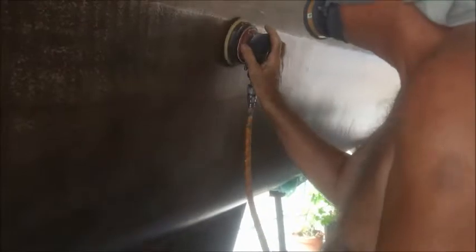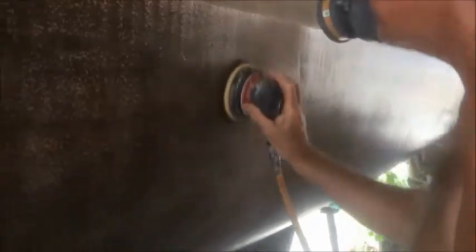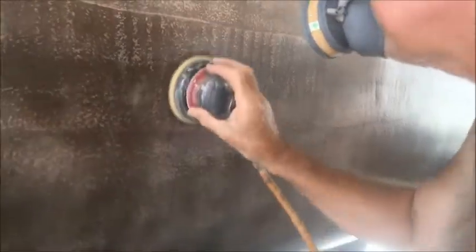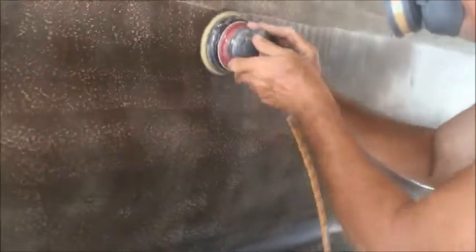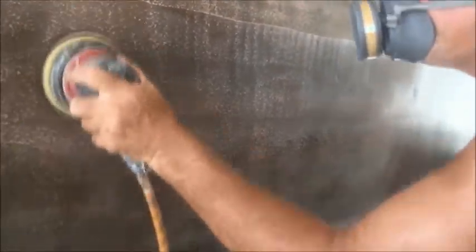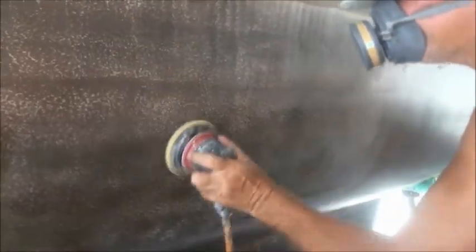So once the copper coat that was painted on where the stands were had time to cure, it was time to abrade it. And abrading is taking away some of the epoxy finish and getting the copper flakes to shine out of it, so that the copper reacts with the barnacles and kills them off and stops them growing.